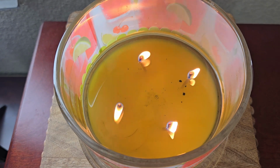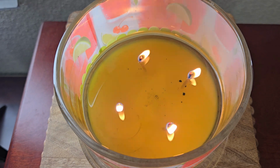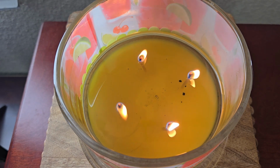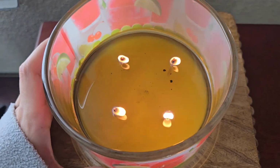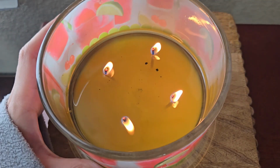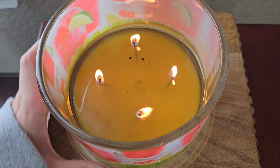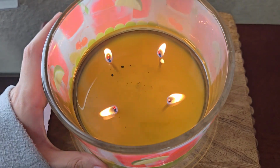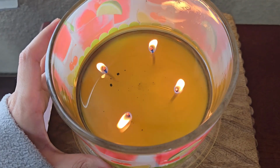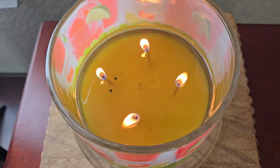Again, no visible soot from the flames, and I don't have any burned marks around the rim of my candle. So if you look right there, it's pretty clean all around. So I'm not exactly sure if the soot or the black particles are from fallout or if that's just from the wick shedding. So I'm not quite sure what that is.